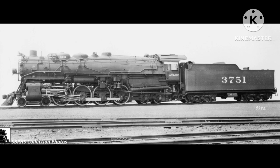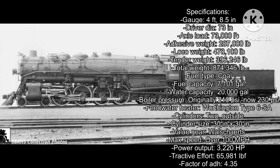As for the locomotive itself, it was built in May 1927 by the Baldwin Locomotive Works as the first ever Northern to be built for the Santa Fe and the first to be ever built by the Baldwin Locomotive Works. The specifications: a gauge of 4 feet 8.5 inches, a driving diameter of 33 inches, an axle load of 33,000 pounds, and a weight of 874,346 pounds.